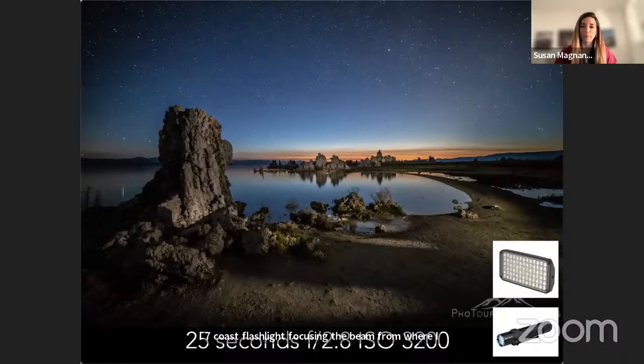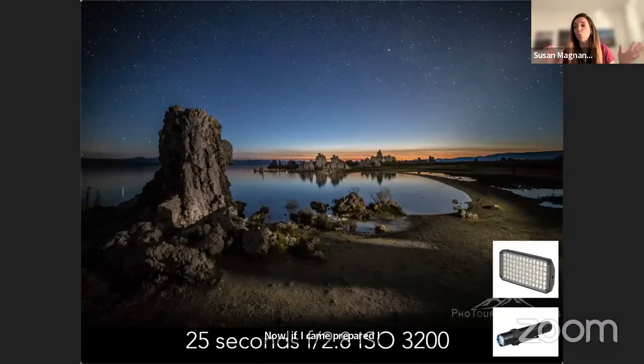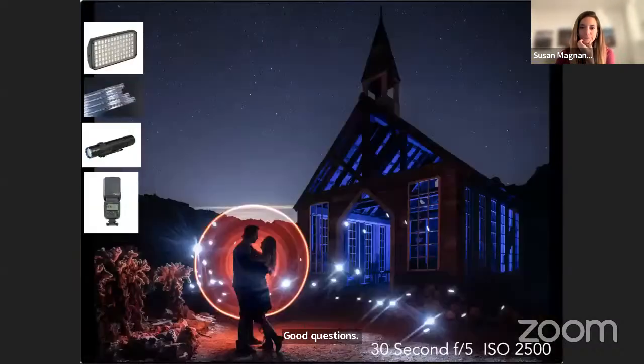Now, if I came prepared, I could have set up a bunch of flashes and triggered them remotely, or I could have set up a low-level light to face the tufa, but that just required coming with some stands and some lights. And here I was there for the first time and just had my flashlights with me. So there's a couple different ways to shoot this. Thank you. Good questions. Okay, moving forward.